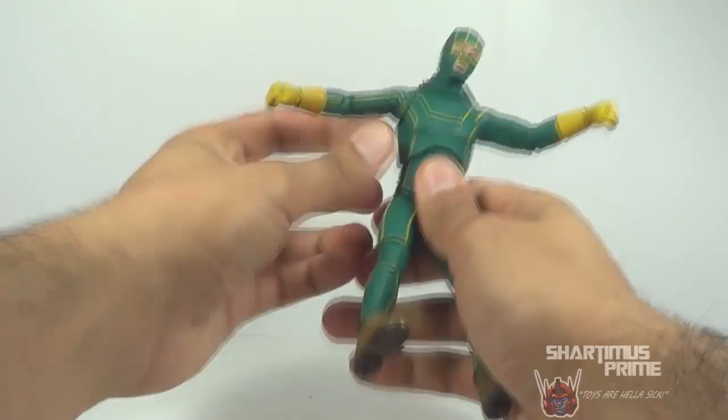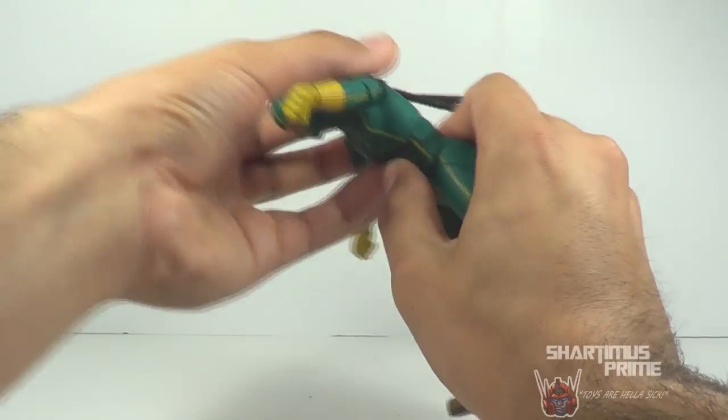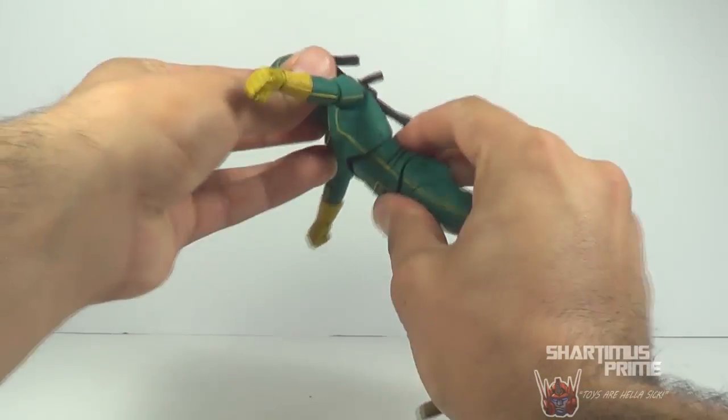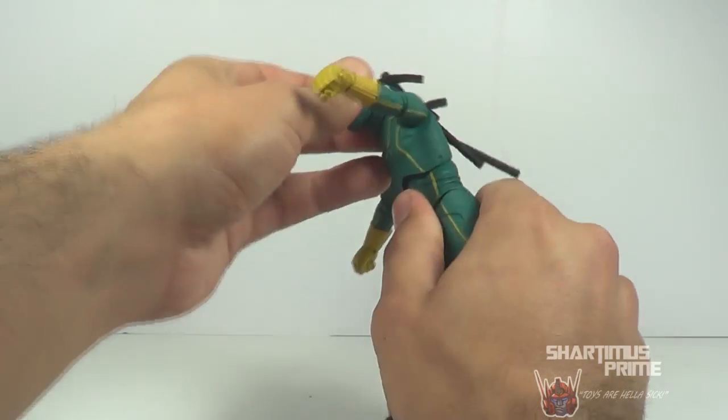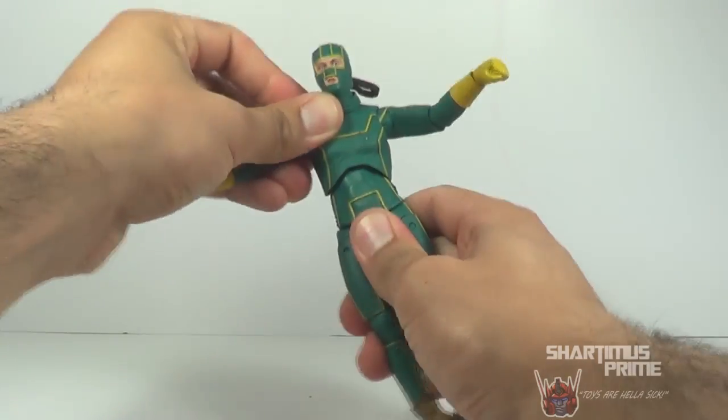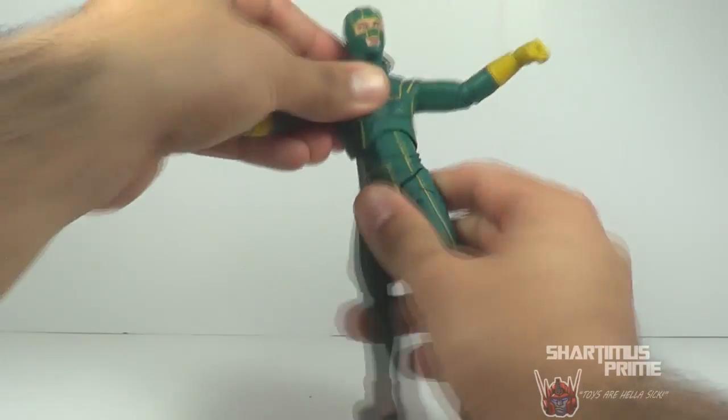He has a diaphragm joint that actually works a little bit better than I thought it would. You can get him to crunch forward a little bit, so that's pretty cool. I like that. And it moves back a little bit. It's kind of tricky, but it does work. Not a whole ton of movement. You can get it to pivot side to side like so, and that way a little bit as well, and of course side to side.